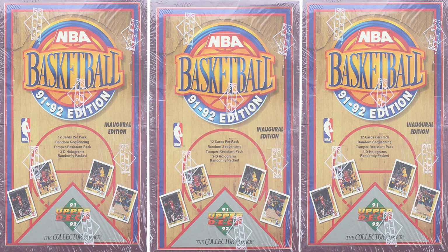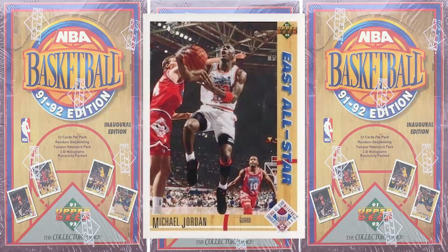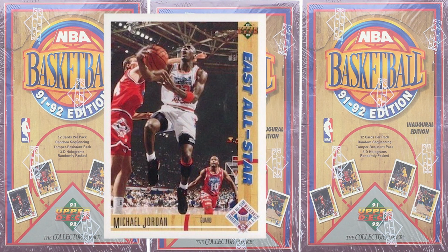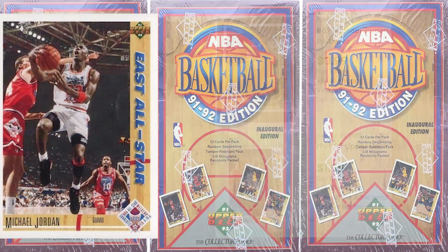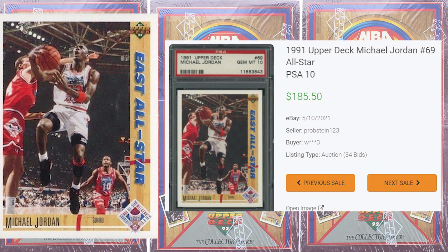Coming in at number 8 is Jordan's All-Star card from Series 1, with card number 69. An ungraded copy of this card will set you back only a few bucks on eBay. The average sell price of a PSA 9 is $15.72, while the average sell price of a PSA 10 is $68.37. And the record sell of this card comes back in May of 2021, selling for $185.50. Graded over 3,000 times by PSA, this card is a pop of 788 in a PSA 10 and just over 1,300 in a PSA 9.